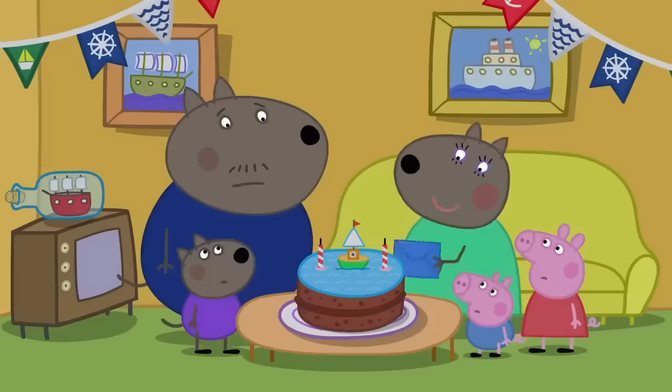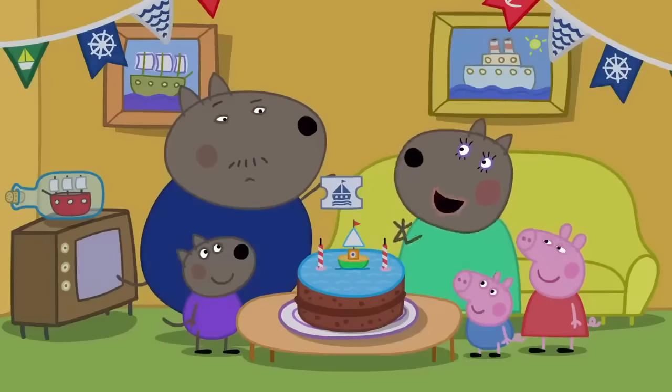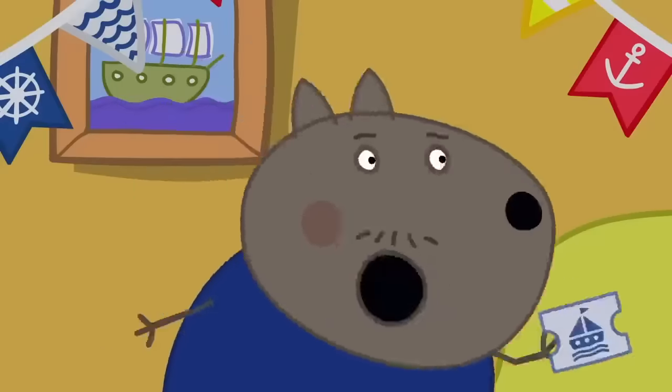Captain Dog loves the sea. Why not open your birthday present? It's a boat trip. A boat trip? That's just what I wanted. Let's go!